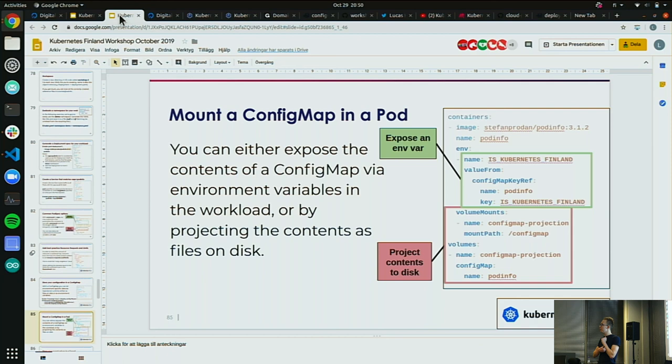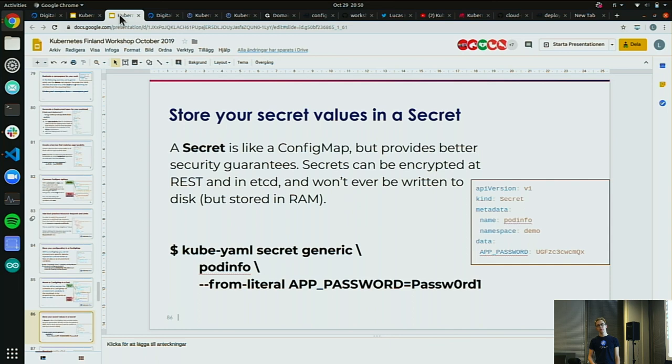Kubernetes is a set of building blocks, so this is one of the things that it doesn't provide. It doesn't provide a signal or something like that when things change in this specific case. Secret is exactly the same. The only thing is that when it's stored in the API, when you, for example, kubectl get a secret, this is gonna be base64 encoded, mind you, not encrypted.